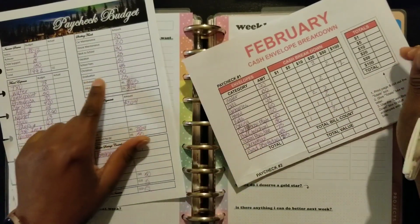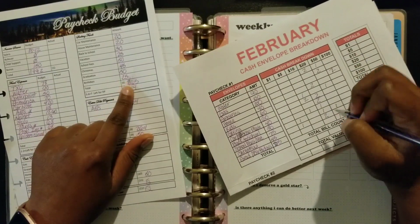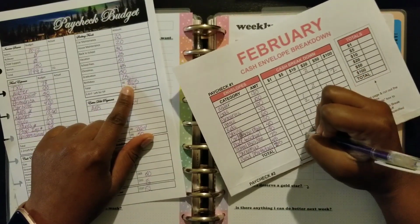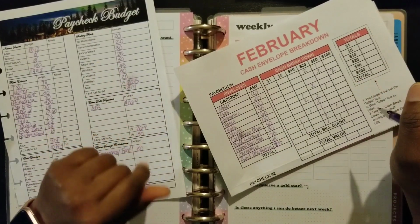Sometimes I can't add, y'all. That should have been 75. So that's going to get a 50, a 20, and a 5, because it's 50 for graduation, 25 for birthday. So yeah, that should have been 75.